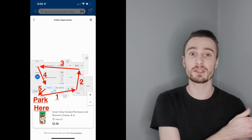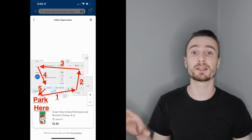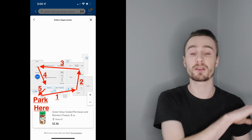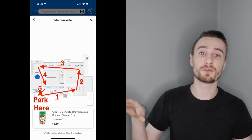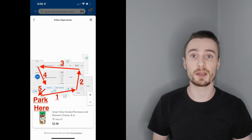After I'm done looking at all of the items and planning my trip, I usually start on the side opposite from where I've parked. So for example, if I park on the food side, then I'll go over to the home goods section and I'll get rid of all of those items first, and then I'll go over to the food section and I'll finish my trip by getting all of the food items and checking out at the food side self-checkout.